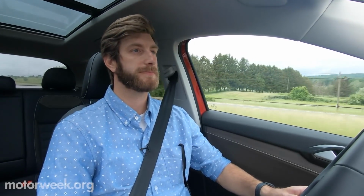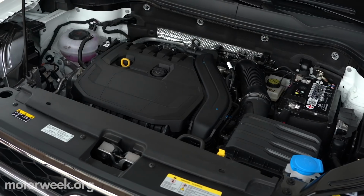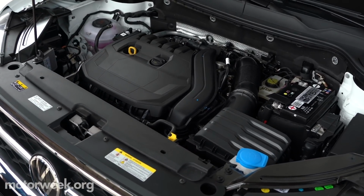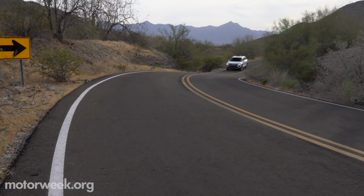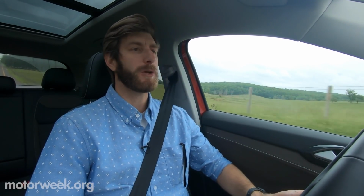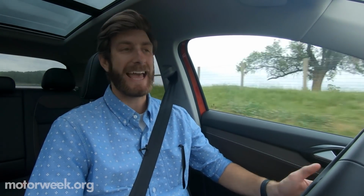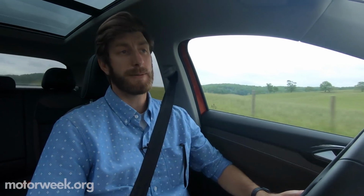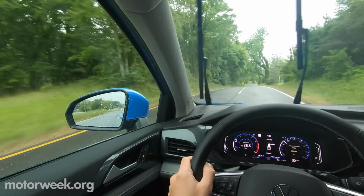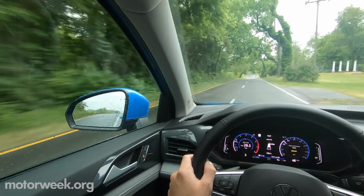Comparing the two during my drive time, the base torsion beam offered an altogether comfier ride, but the all-wheel drive's multi-link setup responded better to spirited driving. Still, every Taos is powered by a 1.5-liter turbocharged i4 with 158 horsepower and 184 pound-feet of torque. This Taos isn't exactly a burner, but as I'm driving through hilly, rural Northern Virginia, it doesn't seem like it lacks power. There always seems to be enough torque on tap.